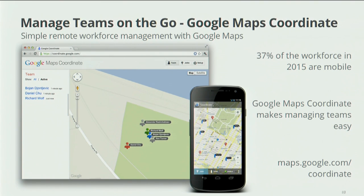And the IDC actually reports that they anticipate by 2015, over 1.5 billion employees in the global workforce will be mobile. They won't be at a desk, they'll be out in the field going to job sites. And there's just no easy way today to manage that, right? It takes a lot of effort to build a mobile application and have a server that can take those locations and render them to users and to administrators. And there's just no simple way for organizations to manage this.